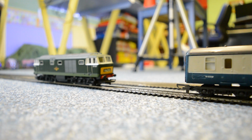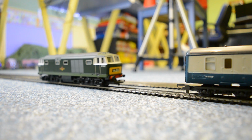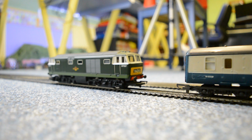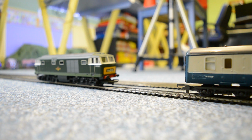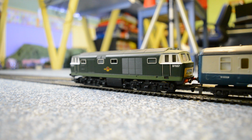Right, to start off then, let's just rock her backwards and forwards a little bit so you can see what she's like at slow running. I won't take her too far from the camera because she'll drop out of focus. But she's very good at slow running, as you can see. Not bad at all. That is a Ringfield motor in there, like I mentioned. Right, let's couple it up then. Nice and gently does it. There we are, should have it.